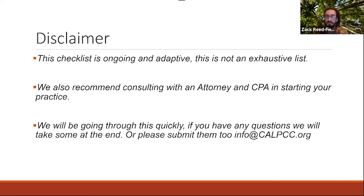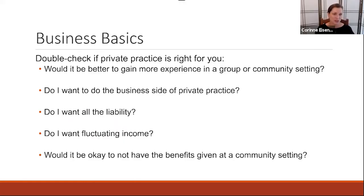Cool. All right, so jump right into the business basics. The first thing that I highlighted is just double checking if private practice is right for you, because it isn't right for everybody. And I think people should know that it does include a lot of things that might make people nervous about getting involved in a private practice and going off on their own.